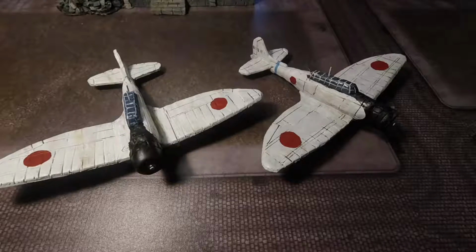Bomb-wise, it carries one 551-pound bomb. Japanese explosives were not as good as Allied explosives or anyone else's, so they tend to make the bomb slightly bigger, put more explosive in it to make the same effect. So it's actually a 500-pound bomb, and a 130-pound bomb, which is actually a 110-pound bomb. You have to do these quick calculations. So it carries one 500-pound bomb, which is +4 penetration, 3D HE. That will ruin your day.